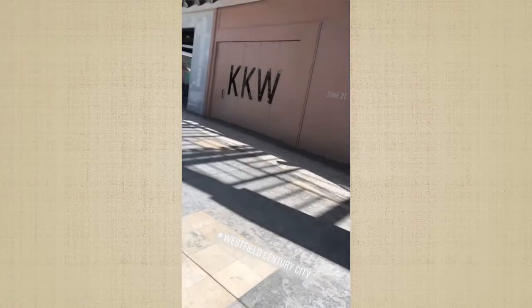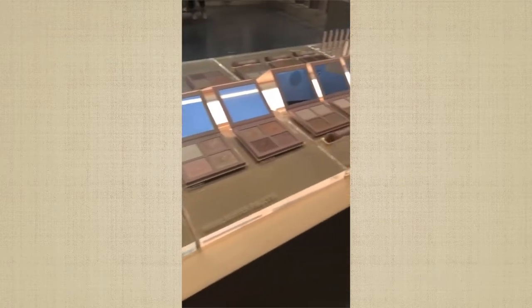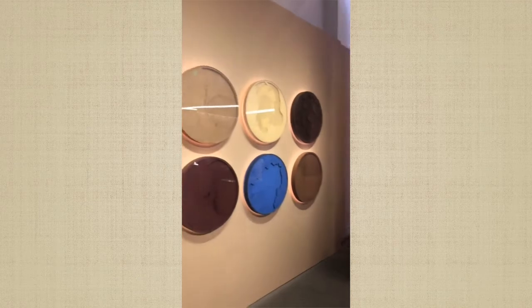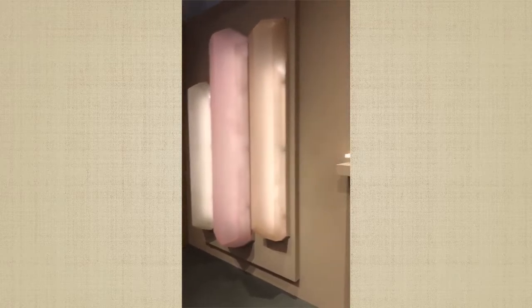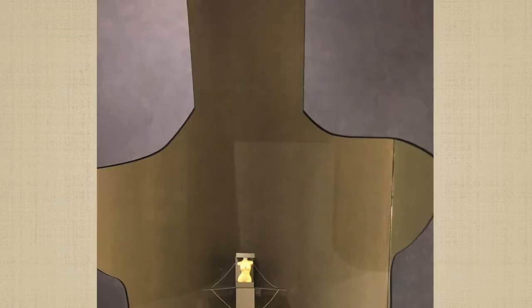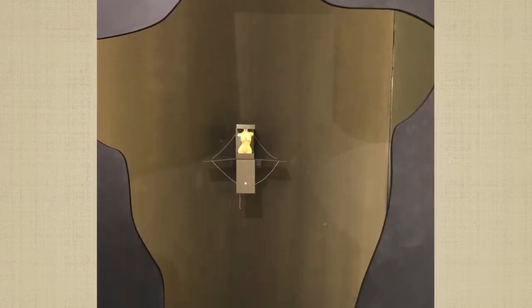Once in the store, it's kind of exactly how you would expect it. It's very minimal, very contemporary, nicely displayed. They had a wall with her palette with Mario, and then a wall with a display of all her concealers and all of her perfumes, and her new perfume, the one with the body shape, had its own little display area. I would say it was very Kim and very well done.